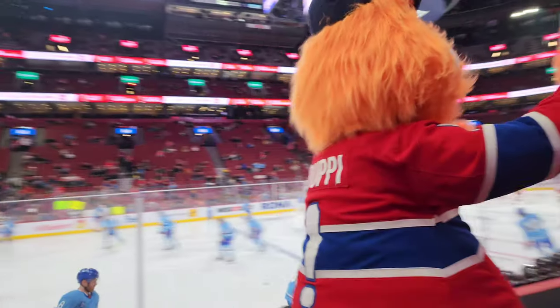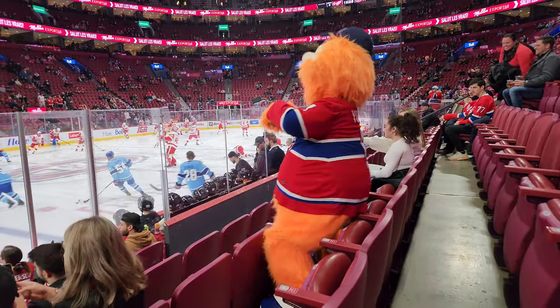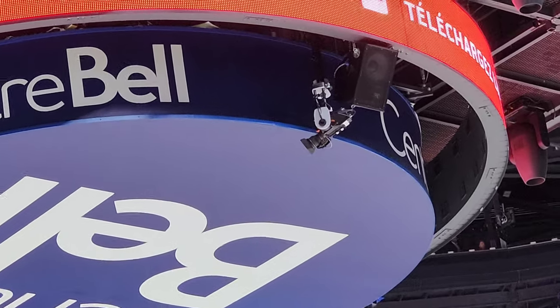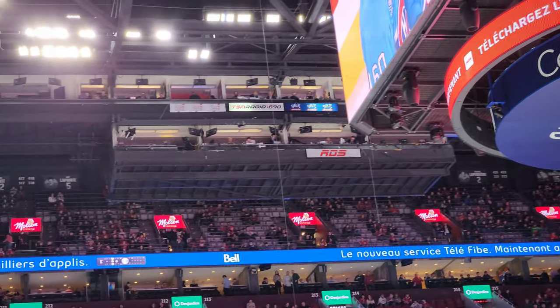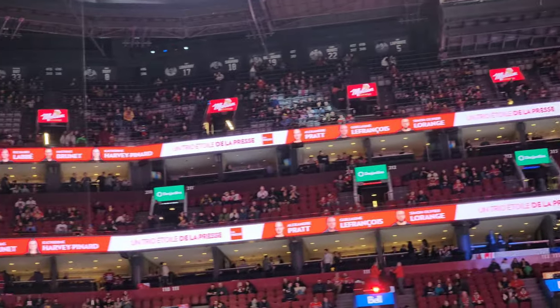And look at this, we got UP. Cool cameras up here on the scoreboard, the Jumbotron. And as I mentioned earlier, there's the broadcast booths. And I think we have some other cameras around the arena as well, located in other places.